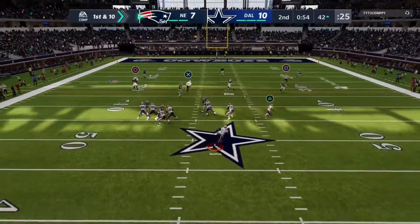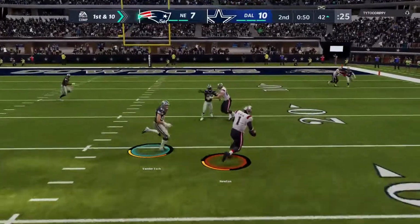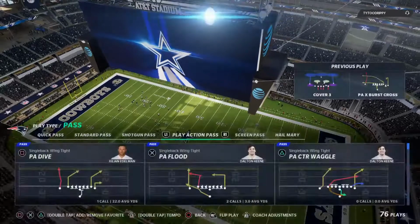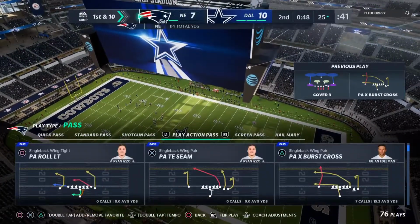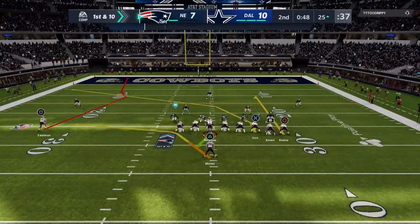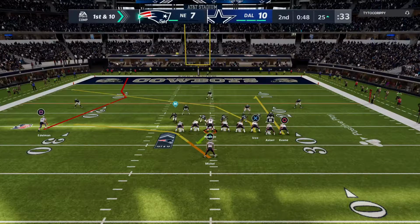Play fake to Michel, now Newton. He'll buy some time right. He'll run it. He's got a first down and more inside the 30. And they get 17 more on that one and another first down. Now the Patriots will use the second of their timeouts as they get the stoppage with just under 50 seconds remaining in half number 1.